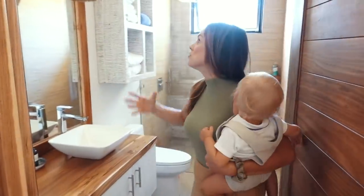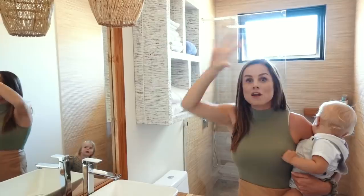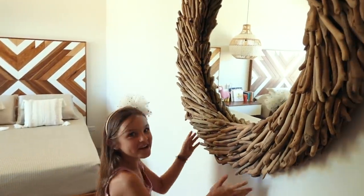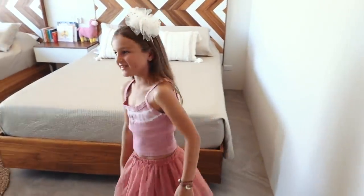Hang on a minute, guys. How is anyone not pointing out the really cool light fixtures in all of the bathrooms? In every bathroom, we have these gorgeous lights, which are all over the house, but they're all different styles. Here, I have this lovely mirror to see if I look nice, and it's got the lovely driftwood framing, which is really cool.